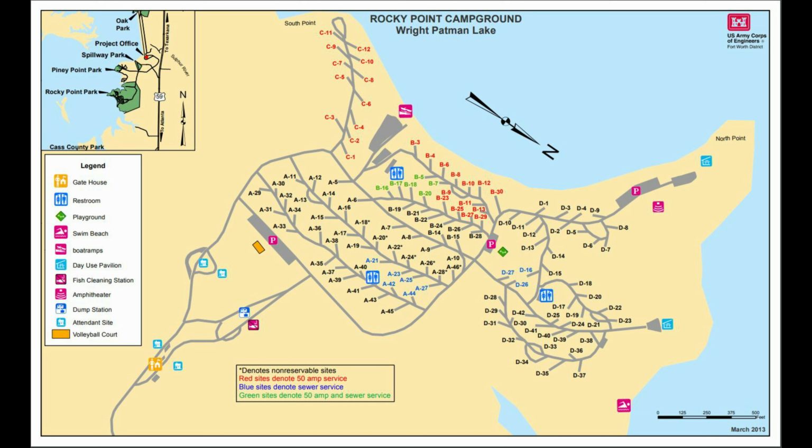We'll tell you which sites are our personal favorites. The sites in red all offer 50 amp service. The green sites offer both 50 amp and sewer service. And the blue sites here also have sewer service.